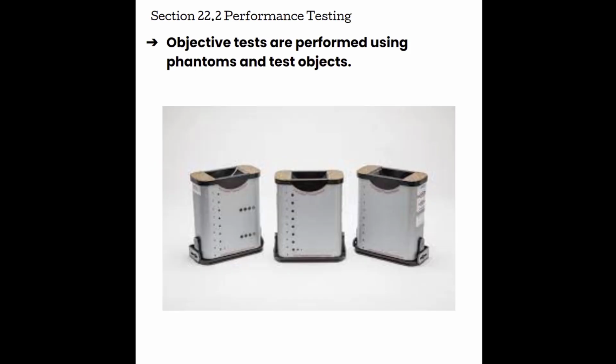Performance testing in a QA program is done as an objective test. The machine tools are used under the same settings, and the results are repeatable. This is an unbiased factual representation of the machine performance. So be familiar with subjective is opinion, where objective is facts. So to perform objective tests, we are going to use phantoms and test objects. Now, the phantoms and test objects are used for every periodic QA event to minimize outside factors affecting machine performance.